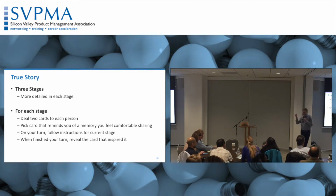Each of these cards has just a simple prompt. So in this one it said, obsession, can't get out of my head, desire for your fascination, this will make it all better. That doesn't mean anything to anyone else here except you in this context. So you get two of those, you pick one that resonates with you in some way, and then we go through different rounds in the game.